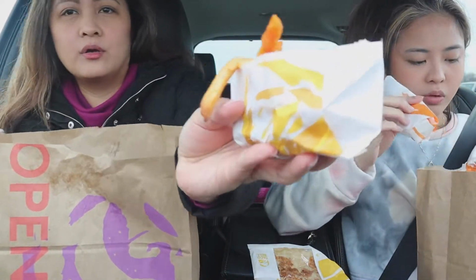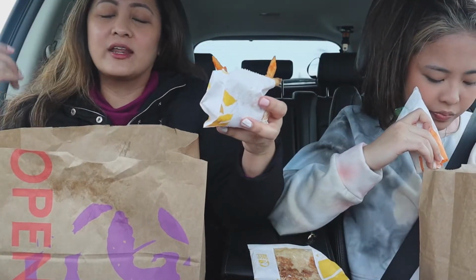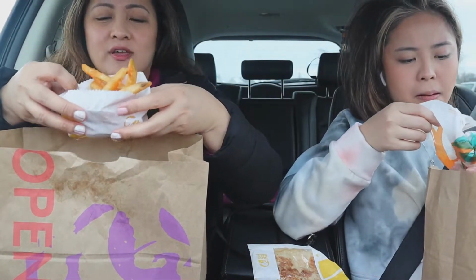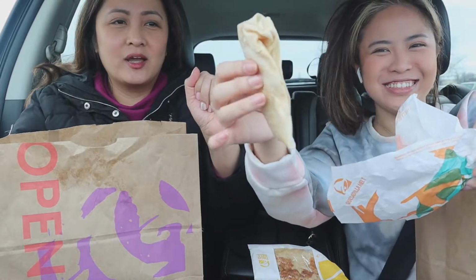There you go, you guys. It looks delicious. We actually tasted it already while we were driving, and it's crunchy, and I love the dip, which is the cheesy dip. And first I'm gonna taste the chicken chipotle melt. We also ordered the chicken chipotle melt for just $1, and this is what it looks like. Oh my gosh, I didn't expect it. It's so small.